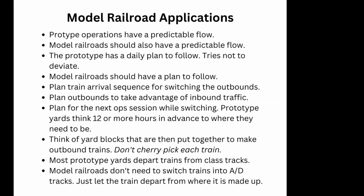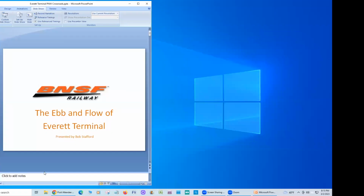If you stop and think of it from the model railroad, the time you spend with your switch engine pulling the train out of the yard track and putting it into a departure track, your road power could have come out of the roundhouse, your engine house, whatever, gotten on that train where it's made up, coupled into it, and left. So basically, it's just a make-work project for the switch engine, is the way I look at it. So let's just let our model trains depart from where they're made up. And that's basically it, guys.